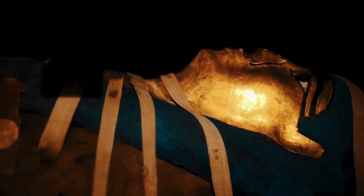Body dehydration. The next step was to dehydrate the body, which was placed in a solution of natron for 30 to 40 days. Mummification with resins and powders. The third step was to mummify with resins and powders, which were applied to the body to help preserve it. Wrapping in linen. The final step was to wrap the body in linen, which was wrapped around the body in layers of linen.